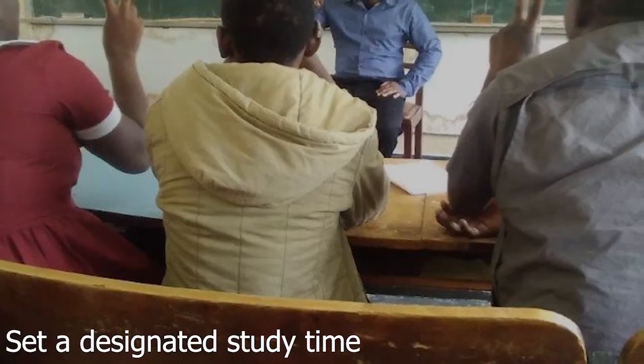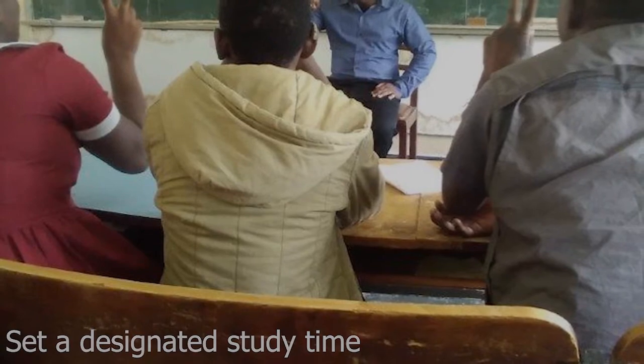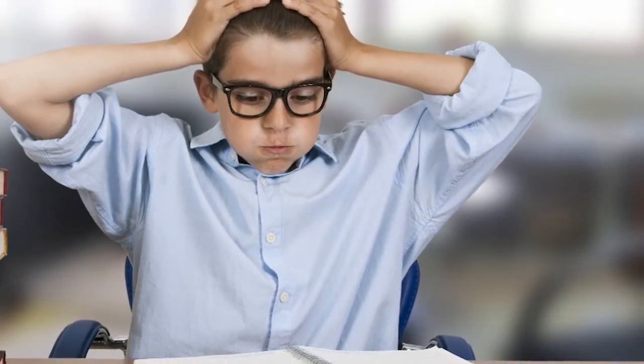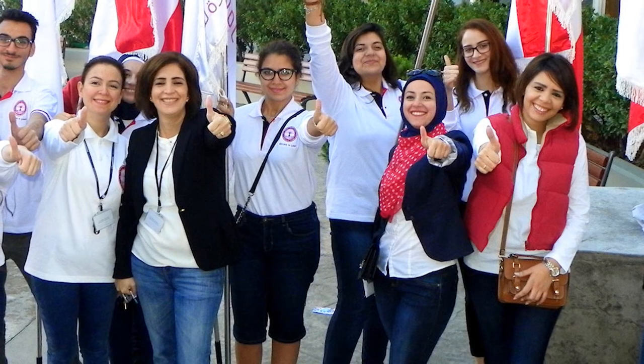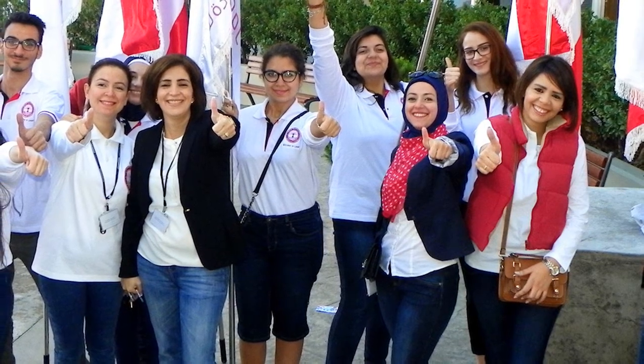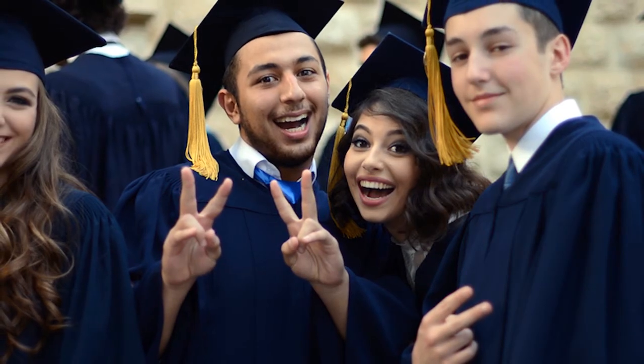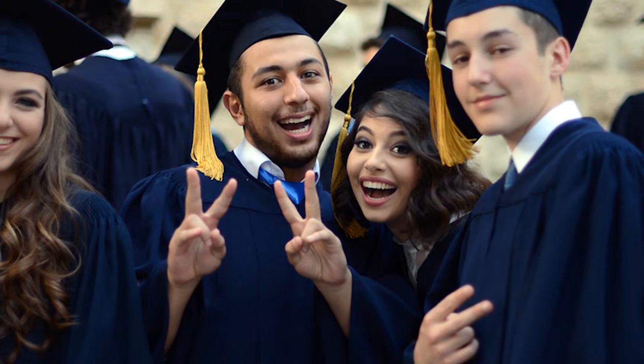Number 3, set a designated study time. We all know the struggles of having a long day at work then a long day at home. Same goes for students. Waking up from their precious sleep to go to school is one thing, but having to put off sleep to finish homework is a whole other thing. Homework and assignments are essential factors in any school because they enhance the memory and a child's understanding.